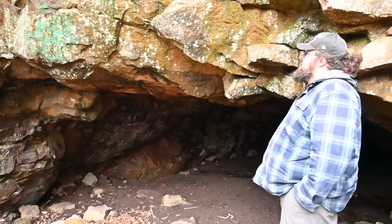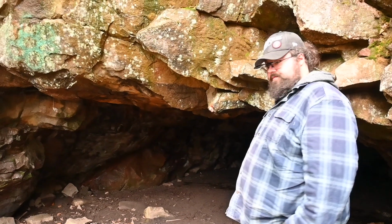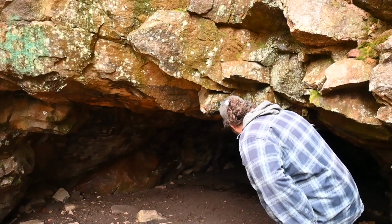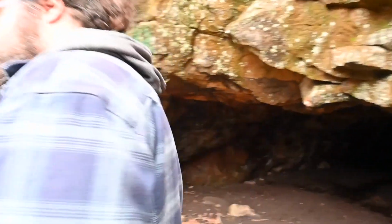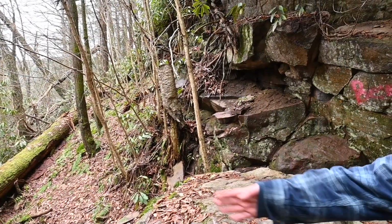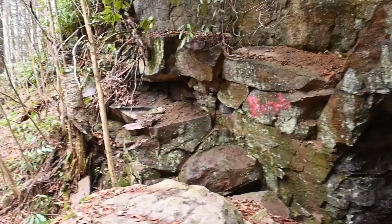So, we can both agree this is man-made, more likely than not. But for what purpose it served, I don't know. It's kind of weird because... could have been drainage. Maybe. But the creek overfloods. It diverts this way down here. That's one thing I can think of. Like, why would you take the effort?